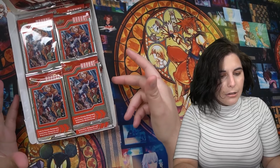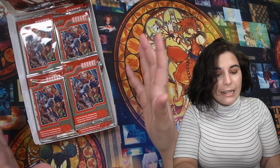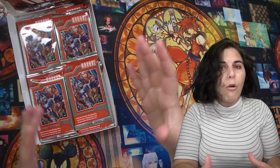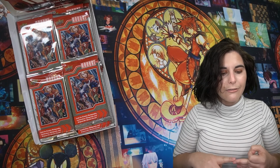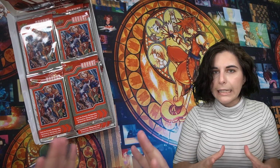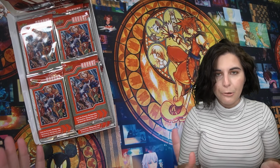So Annual is a product with 16 packs per box, 5 cards per pack. You should be getting an insert per pack, and you should be expecting 1 to 2 hits per box. Your hits for Annual include sketch cards, battle booklet sketch cards, Creators Corner autographs, where you can find artists and writers, pencilers, all kinds of comic-related signatures, and then your suspended animation cards, which are acetate inserts numbered. There are different tiers to them. Some are more rare than others.